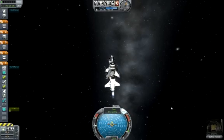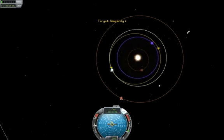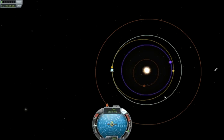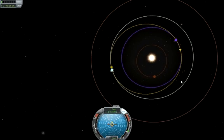Sid Fraud, I've got some bad news for you. This has turned into a one-way trip to Eve, or just to death in deep space, one way or the other. It could be either of those things. But what it's not going to be is a trip to Duna, and it's not going to be a return trip either. No. Nope. No return trip. No deposit. No return.